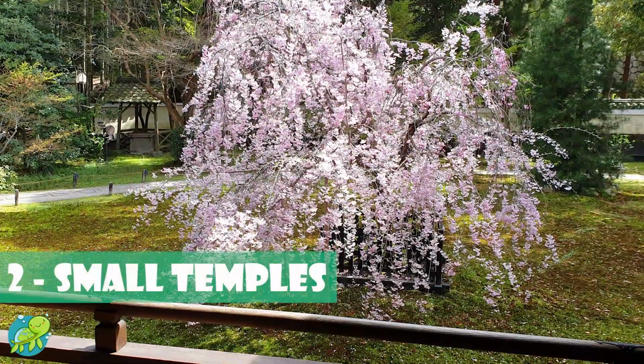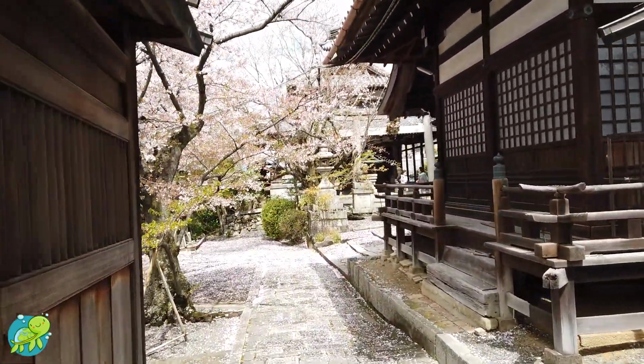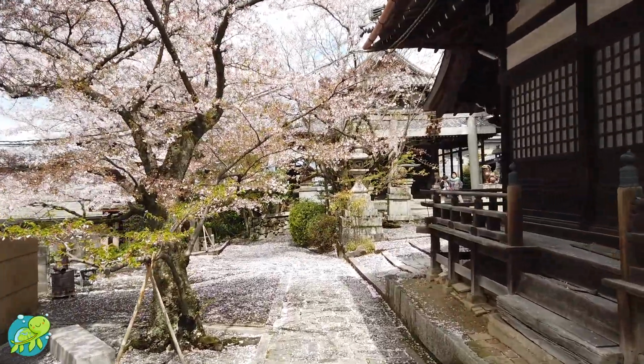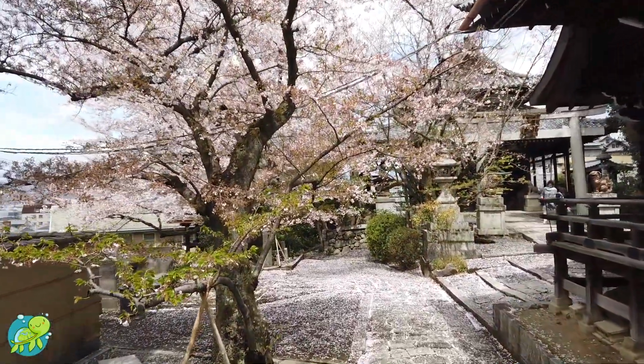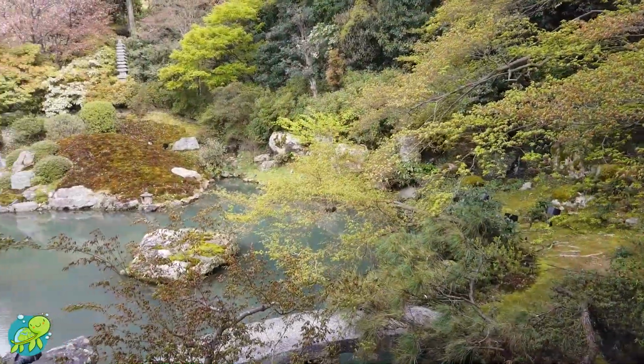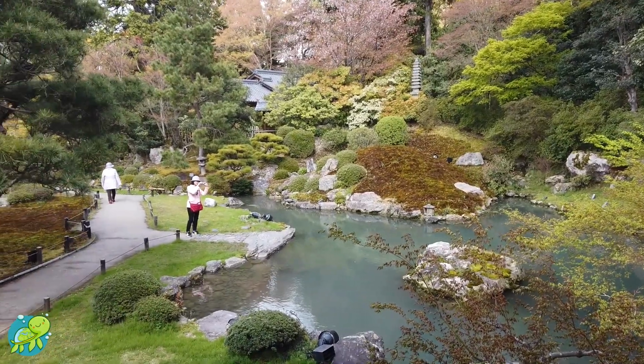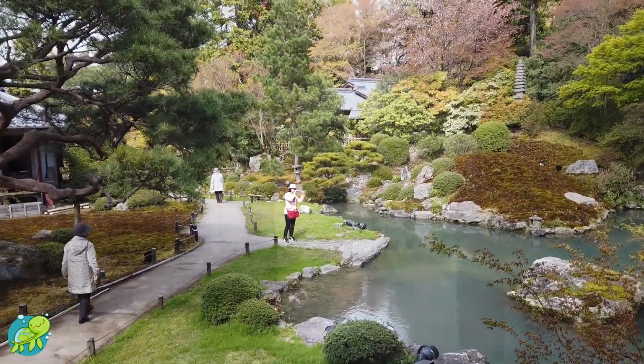Number 2. The small temples. If you are prepared to go off the beaten track, that one is clearly for you. Many small temples can be found and visited in Kyoto, which holds many advantages. You will avoid the crowd and you might be able to witness Zen peace just by being there and taking in the view and silence.